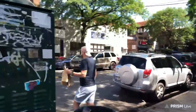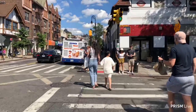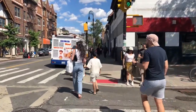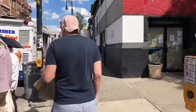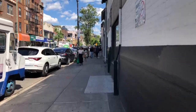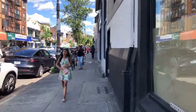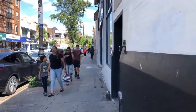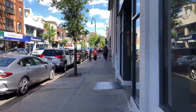A couple of bars, but after that, it's just suburbia, which will be shown on a different day. But for now, we will see the rest of metropolitan Forest Hills, and then we will make our way back to Queens Boulevard and show you the rest of what it looks like.